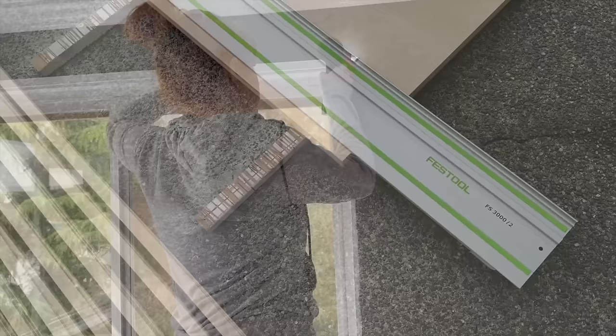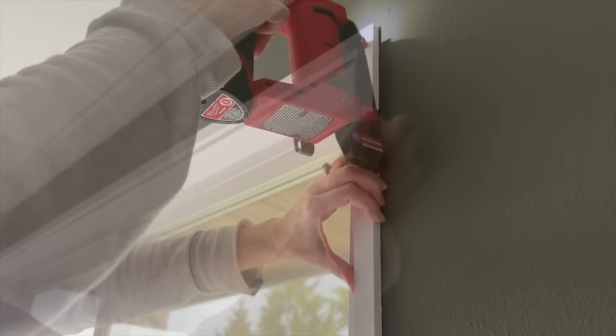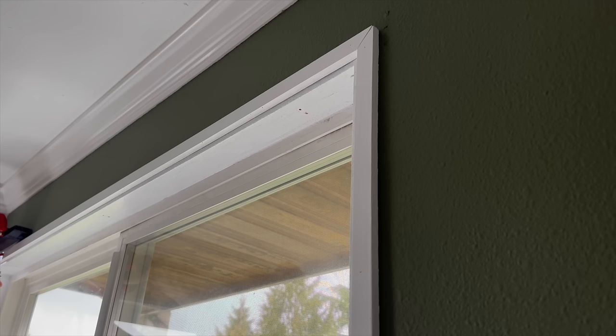Once he had those strips cut, I grabbed a few of them, cut them to length, and attached them to the wall to complete this faux wrapped window look. And this was kind of multifunctional. It not only elevated the look of the windows, it also gave me a nice clean line so that when we installed our slat wall, it could meet right up to that line.